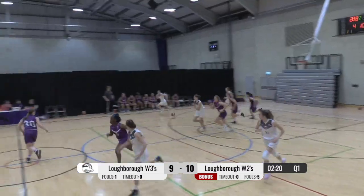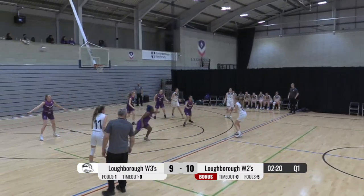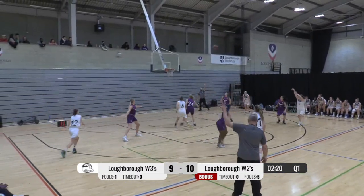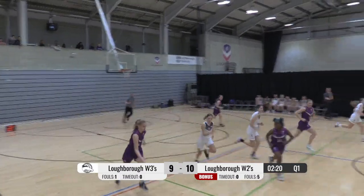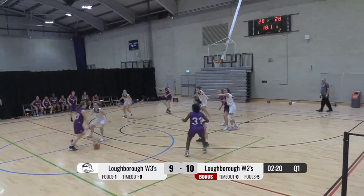No good. I get the hook shot to go there. The teams are going to bring up the ball. They're going to slow it down a little bit, trying to set up their offense. Ball gets passed to the top, to the wing, for a three-point shot, no good. Oh, and just can't get the three to go there. There's just under a minute left.